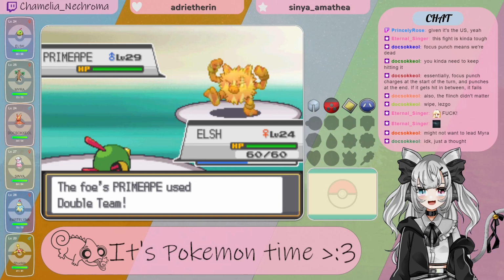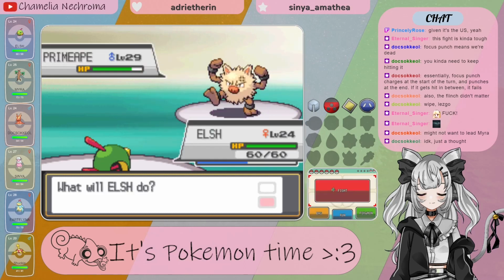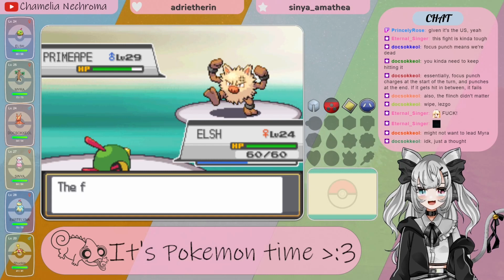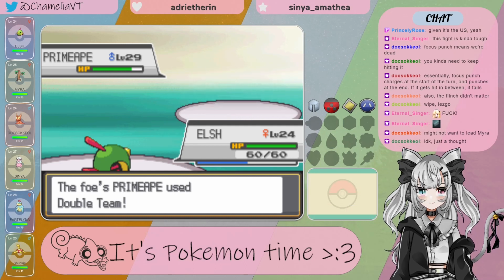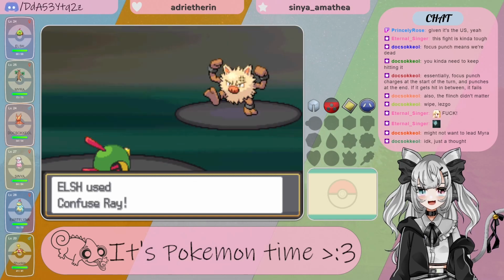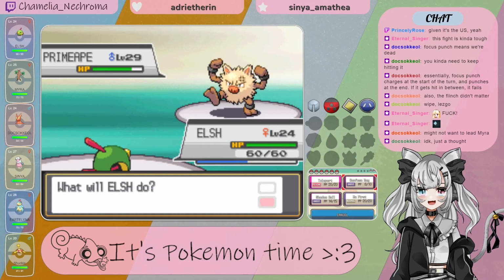But I think my arrow should be okay for dealing a decent amount. If nothing else, confusion ray might help. Yeah, it does a decent amount of damage. I just hope I don't get one shot. But if we could land a confuse ray, we're happy. I don't like the double team. Oh, he can't hit us! Wait, no, he probably can. He's probably all resisted. Why does he keep double teaming? I don't know. Confuse ray will help, and then just chip with a cerebral.